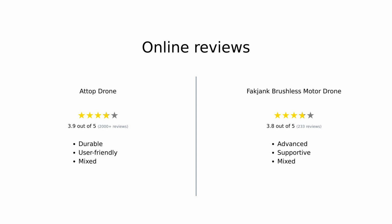Overall, both drones have their strengths and weaknesses. Reviewers highlight ATTOP for its durability and ease of use, though there are some concerns about product malfunctions. On the other hand, Fokjank is praised for its advanced features and excellent customer service, despite some issues with connectivity and app functionality.